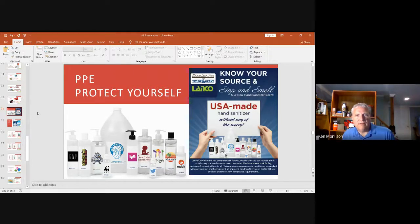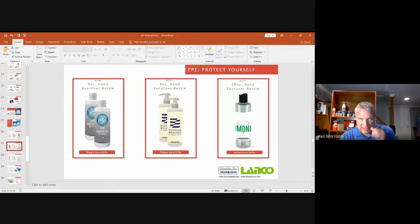The 1 ounce and 2 ounce have been probably the most popular, but we also have the larger 12 ounce with the pump, the gallon size for the refills, etc. So we can have the full gamut from 1 ounce to a gallon size that your customers can order from us, and they'll be assured that it's USA made, because there have been those issues where the FDA has said certain hand sanitizers are a no-no.